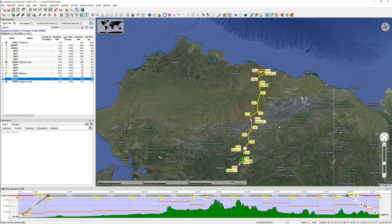Deadhorse to Prospect Creek. We're flying the Chancellor. We're going to try and do it VFR, 7.5. That'll give us clearance of terrain. And we've got about 223 nautical miles, so a decent sort of journey for us today.